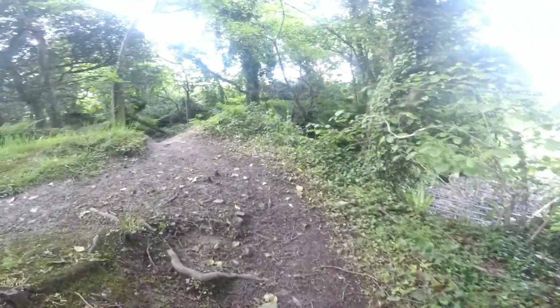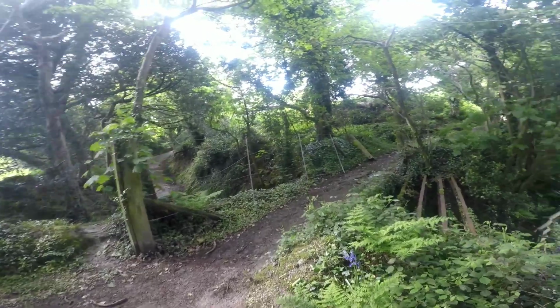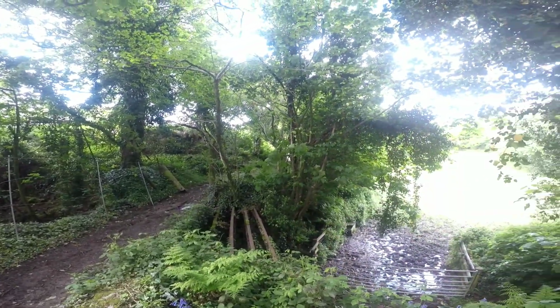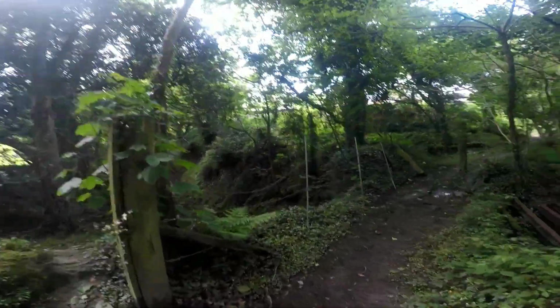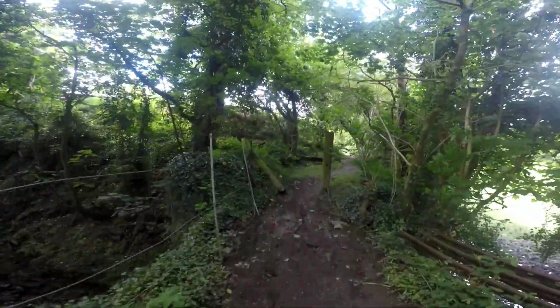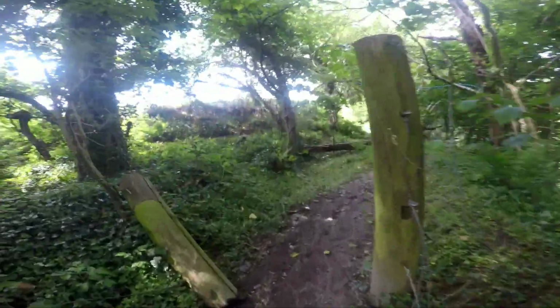So we're heading up the steps which head to where the watercourse was at one time. There were sluice gates there at one time, but over the years it's filtered up with mud and what have you. So that's where the water went down through there, and there would have been a water wheel back there. See the old rails there, folks? That would have been like a walkway across.